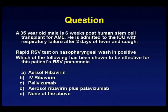I won't do this as a test, but this is the same trick question as before. It's not what do you use, it's what's been shown to be effective. And the fact is nothing's been shown to be effective. So for RSV, nothing's been shown to be effective.